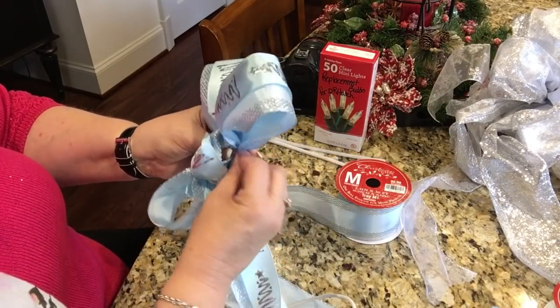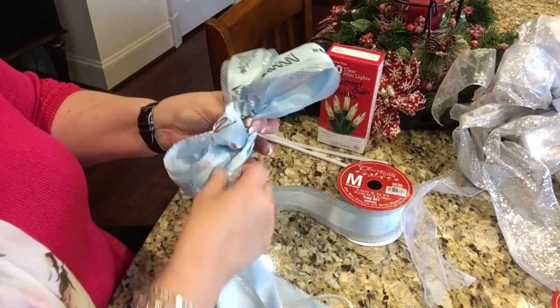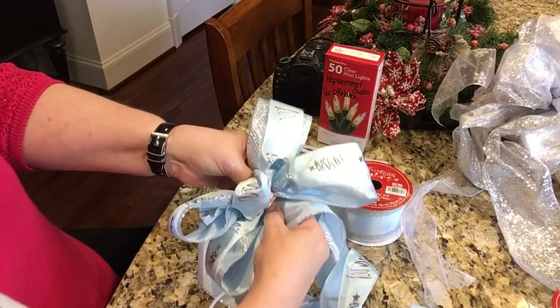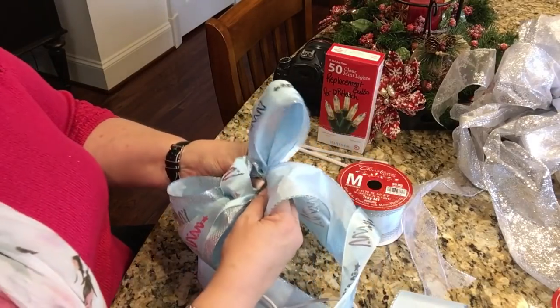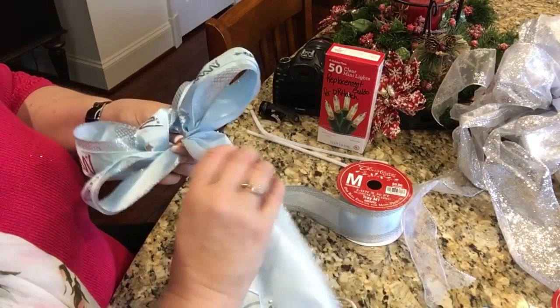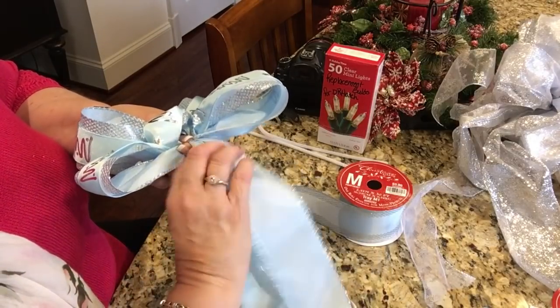Pinch it, come over to the next side, and then you twist counterclockwise that way. Never thought about it, to tell you the truth. And then I'm going to make this loop about the same size, and mount this side and twist again.